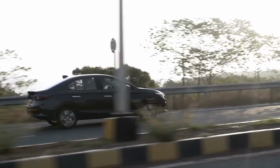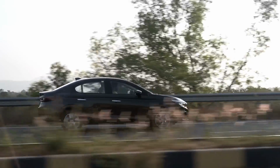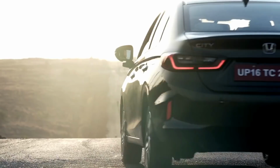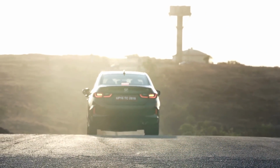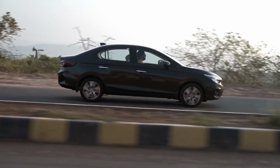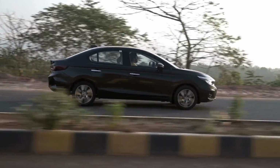Now, in terms of refinement, this new version of the City is a little more refined than the outgoing car, the older version of the car, but that said, it still isn't as close to the Creta, which is a very good car in terms of refinement. In fact, Hyundai CRDI diesel engines are the best in the business for sheer refinement. That's something that all of us agree on.